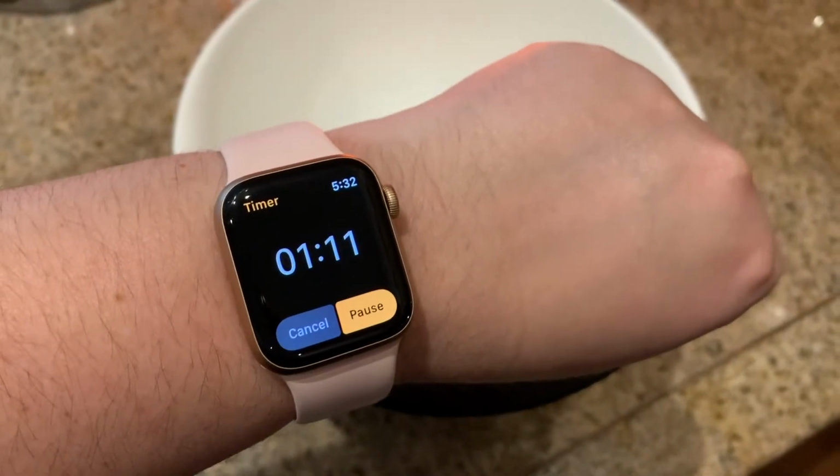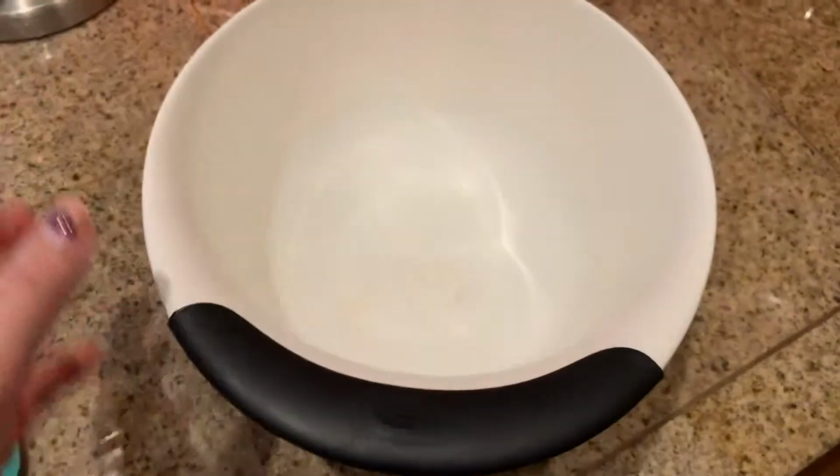Typically, like a minute before the 15-minute timer is done, I start to prep an ice bowl. My dishwasher is going, so it's making all kinds of crazy noises. Can you guys hear that?